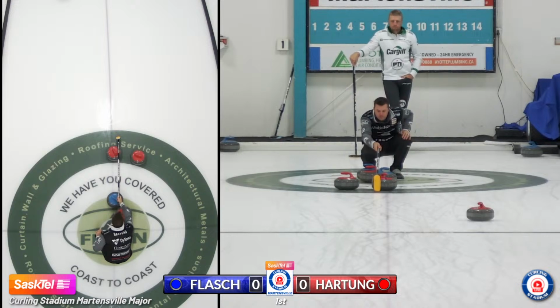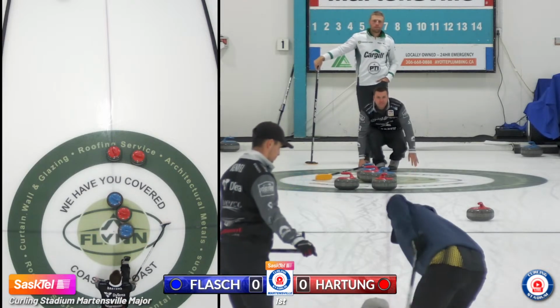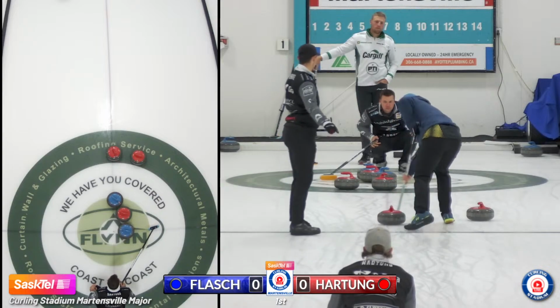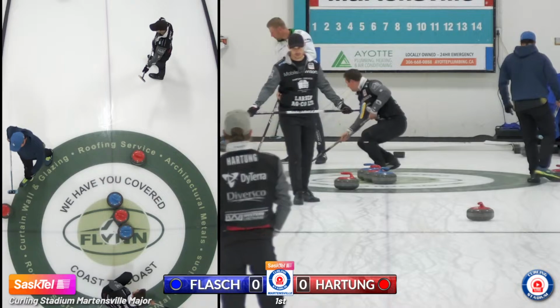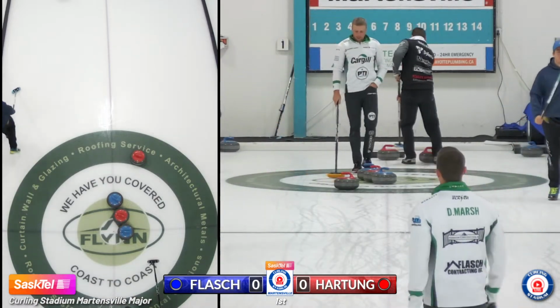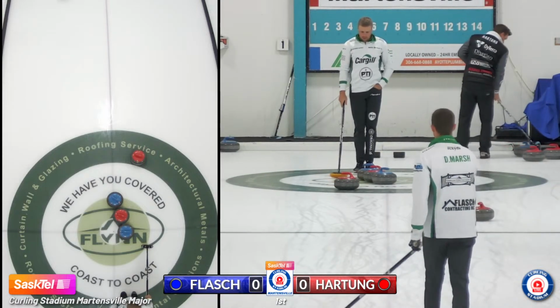We've got Colton Flasch coming into this draw this morning with a record of 3-0. Already looking at probably a playoff spot. He could clinch some kind of playoff spot with a win today. Kody Hartung has struggled so far in this event. They come in with a record of 0-3. They're going to need to win their last two, and they would still need a lot of help to make some kind of tiebreaker and see how that works out for them.